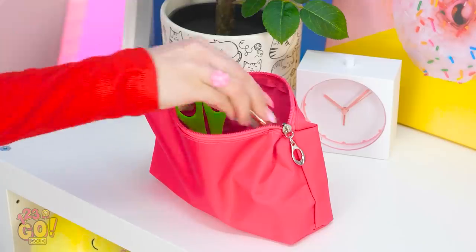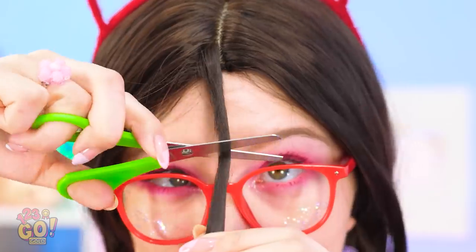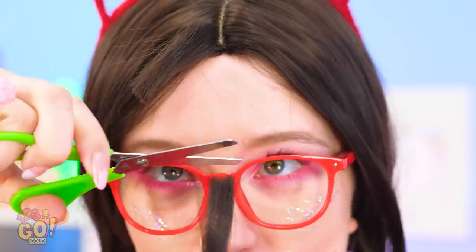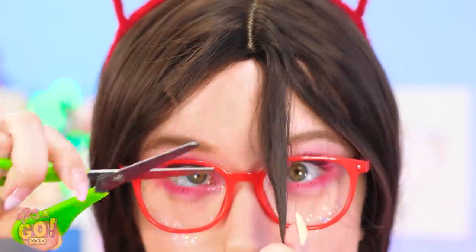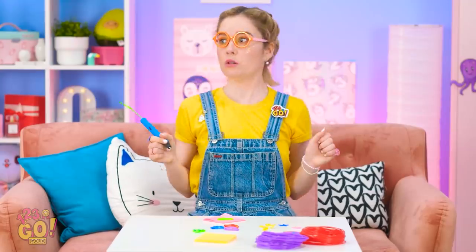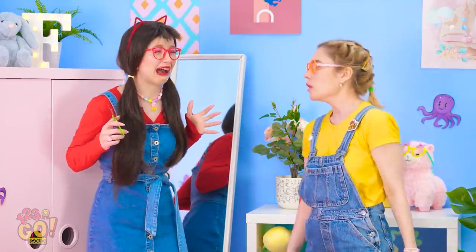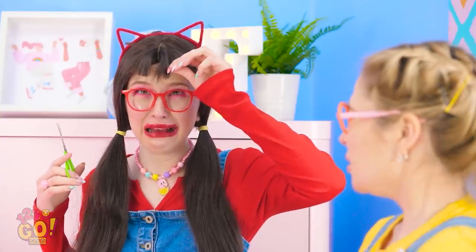Yes! This lipstick is rad! Oh my gosh, are those her scissors? Maybe my hair could use a little trim. Bangs are gonna be great! Just gotta cut them straight across. Oh no! What have I done? Ah! Ugh, now what? Oh, wow. That's a problem.